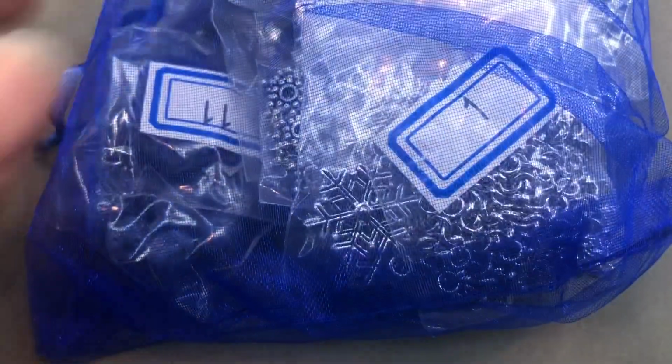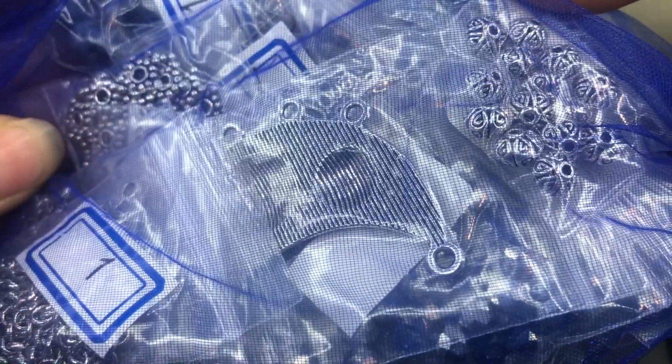So if this is the first unboxing you're watching from Bargain Bead Box, you get everything in an organza bag and everything's labeled in little mini baggies.